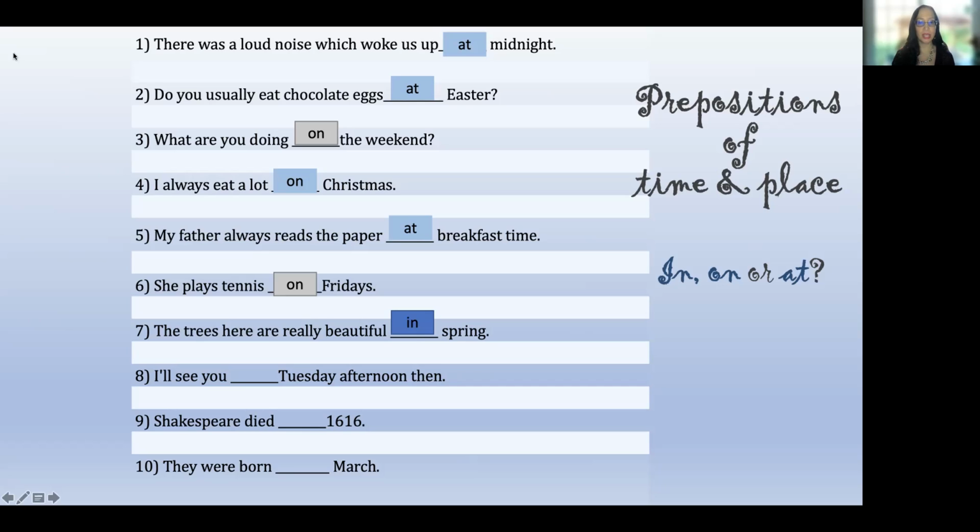Number 8, I'll see you blank Tuesday afternoon. I'll see you in Tuesday afternoon. I'll see you on Tuesday afternoon then. I'll see you at Tuesday afternoon then. This is tricky. On Tuesday afternoon, then. Let's repeat this one because it's a little tricky for many people. I'll see you on Tuesday afternoon, then.